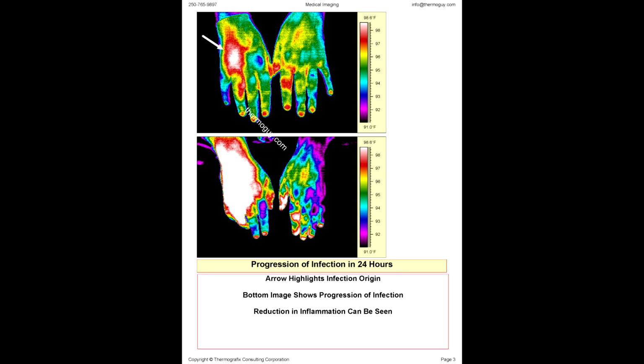See the top one and the bottom one? That's the progression of disease on an infectious bug bite after 24 hours, just to show doctors progression of disease or progression of effective treatment. And this is what we do in medicine, and believe it or not, related to the frequency issues as well. Next slide.